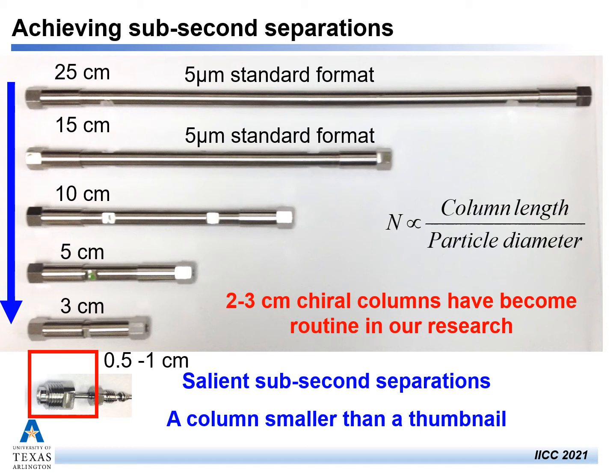But with time you can see the miniaturization is happening and we are going towards shorter and shorter columns. So this talk is going to focus on columns packed with superficially porous particles, and their length is around 0.5 to 1 centimeter.